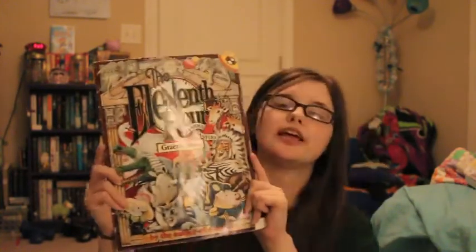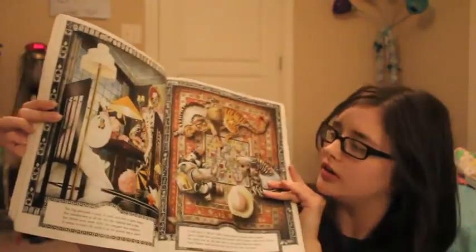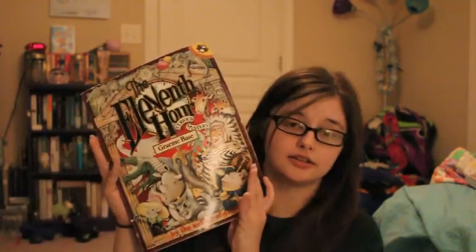What is the biggest book on your shelf? The biggest book is also one of the oldest books, The 11th Hour by Graeme Base, and I had it when I was a kid. I loved it because the artwork is absolutely beautiful, and everything is delicate, intricate, and detailed. This is the biggest, and I checked because I wasn't entirely sure.